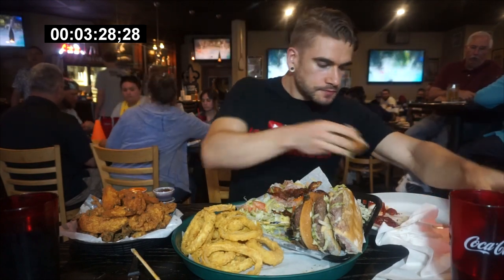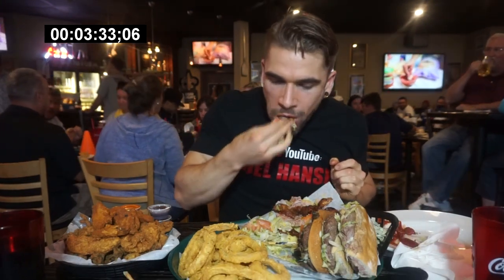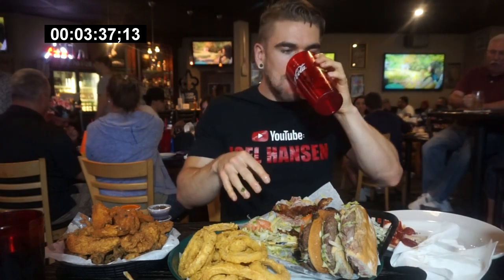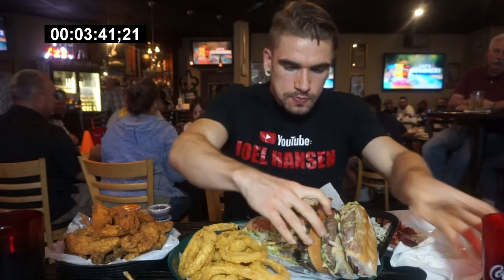But that's definitely what they are partly known for here at this bar. And I could say, like I said, it was a solid burger. Really nicely seasoned as well, which I like. I like flavor, and a lot of the burgers had a lot of different flavors, like the Texas burger.